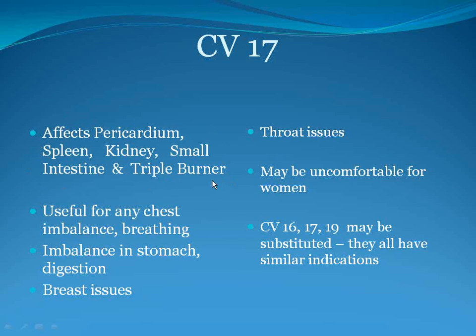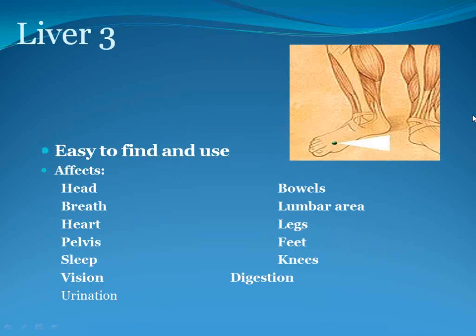Triple burner is on the hand and arm, the meridian, and yet CV17 affects that. Small intestine points are on the arm, and yet CV17 has an effect on it. So it's a powerful point. Liver 3 affects the liver, of course, and it affects the foot. In addition, it'll affect the bowels, the low back area, the knees even, and the head even. It affects vision because liver controls the eyes, and it also might have an effect on urination. So again, a very powerful point, and it's used a lot with our patch technology, isn't it?